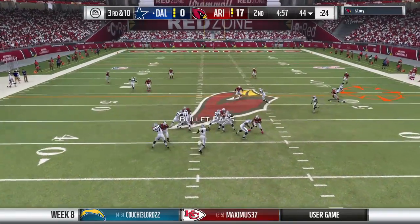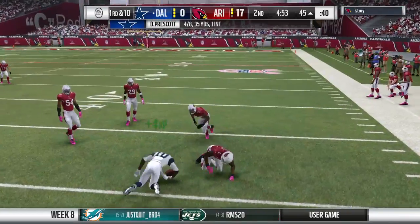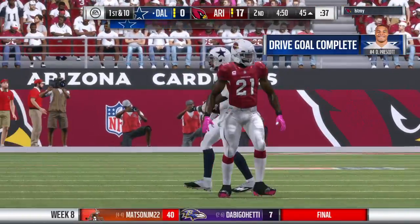On third down, it's Prescott. Got a man. He finds Sanders, and he has the first down yardage before they bring him down right at the 45.